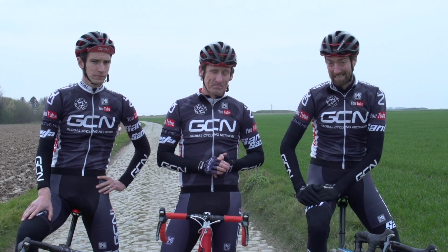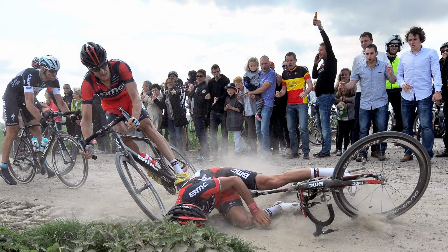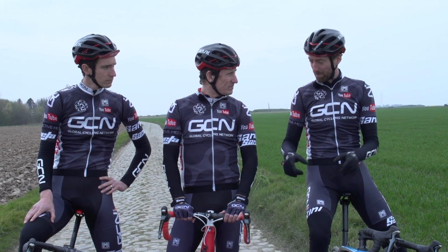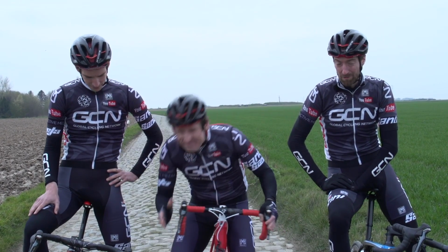Yeah, you definitely can. Now, from that point onwards, it is very much a whittling down process with crashes, mechanical problems and bad luck seemingly having as much of an effect as simply having bad legs. And then 14 sectors later, they will arrive here, which is the Carrefour de l'Arbre, the final 5-star sector of this race, which is often pivotal in the finale.